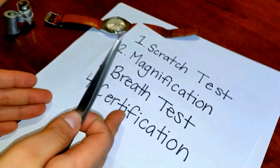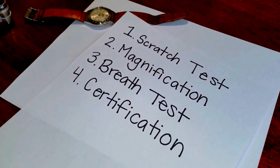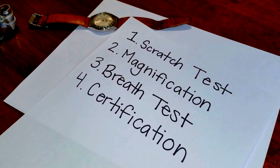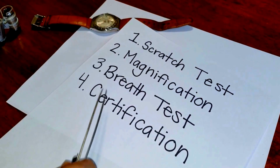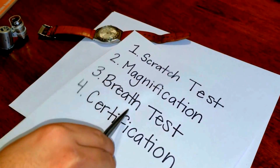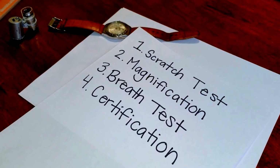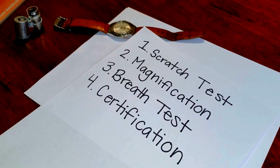These tests are a good starting point for ruling out if you have no idea whether it's sapphire or not. If your stone fails all of these tests up to here, then there's probably not even a point in investing $30 or $40 for certification. If your stone passes all of these tests, then certification might be a worthwhile investment, especially if your stone seems to be of considerably high quality.